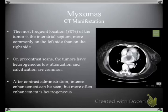So what do myxomas actually look like on CT? Well, you must first realize that the most frequent location, around 80% of the tumors, is the interatrial septum, more commonly on the left side than on the right side, meaning that it's more common in the left atrium than in the right atrium. On pre-contrast scans, the tumors have a heterogeneous, low attenuation, and calcifications are common. After contrast administration, intense enhancement can be seen, but more often enhancement is heterogeneous.